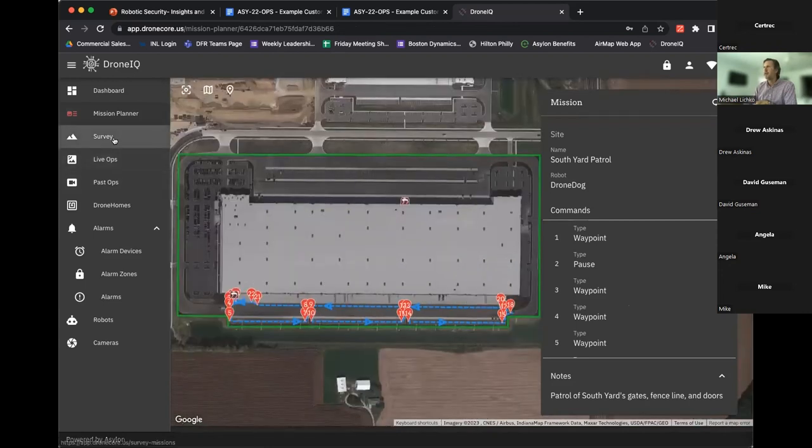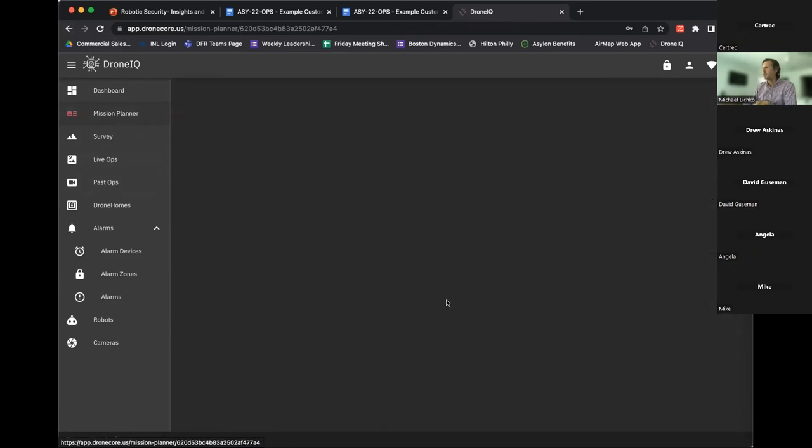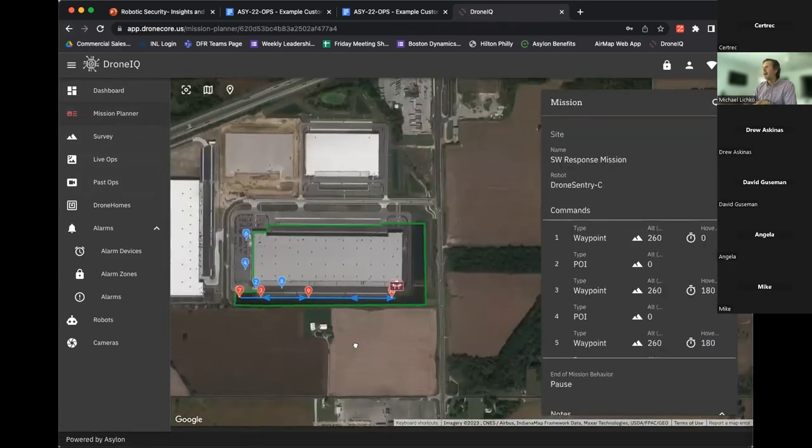I'm going to back out and we'll look at a drone mission first. If we look at how we create a pre-programmed automated drone mission, this is what the map looks like. We have a primary green geofence that restricts the drone from leaving that area, no matter what we try to do from a pre-programmed or even a free fly perspective. It will literally restrict and geofence that drone inside those walls.